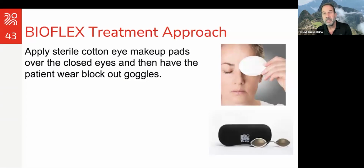When you're treating the face, I do suggest that you use sterile cotton eye makeup pads over the closed eyes and then apply the blockout goggles. That way it's 100% blockout. This is especially important when you're using a laser around the face.